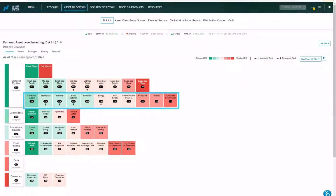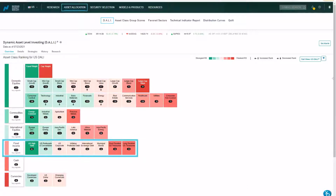Within each asset class, we then run separate relative strength comparisons for each of the underlying categories. Highlighted here is the ranking for the domestic equity sectors. Those sectors on the left being the strongest at the moment, the ones on the right being the weakest. In this case, consumer cyclical being strongest, consumer non-cyclical being weakest. We use DALI to assist in generating our asset allocations within our portfolios, with the goal of maximizing our allocation to areas of strength within the market.